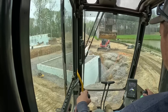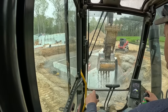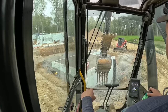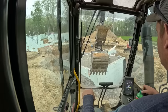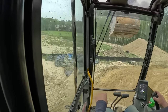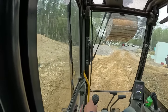Undercarriage on this machine because I'm all wired out on this job. Alright. Can't even tell I did anything. Let's go get some more.